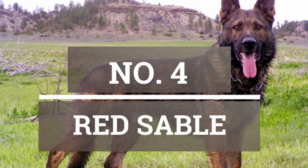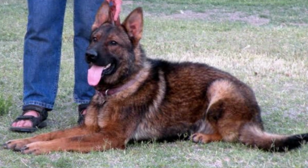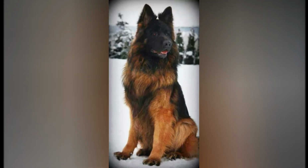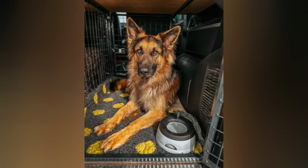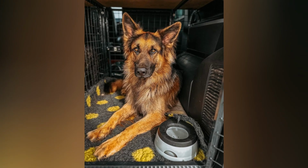Number 4. Red sable. The red sable color is similar to the black sable color, but with red markings instead of tan markings. The red sable color was first introduced in Germany in the late 1920s.